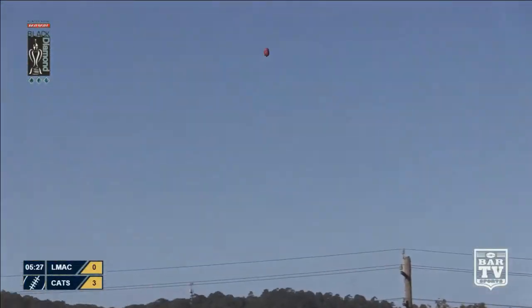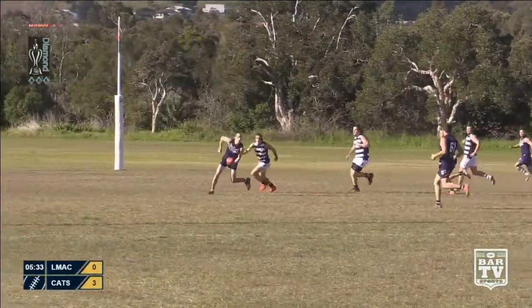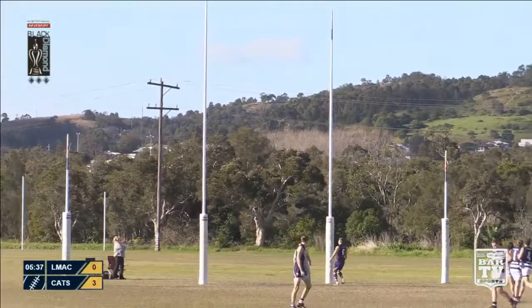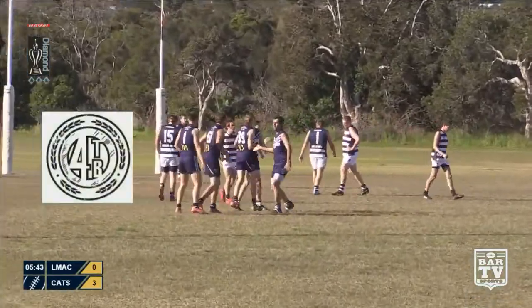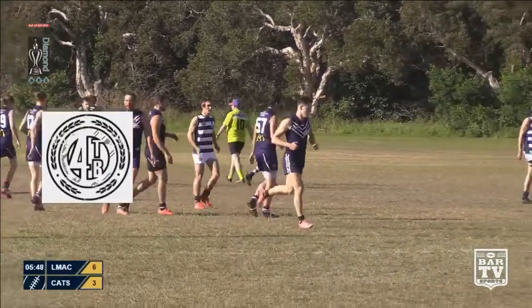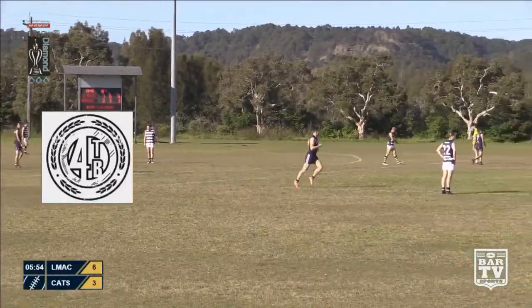It's bombed forward. Nick Bunny's going for the mark. He's got it to ground. Roved his own ball. Back to Dylan. Has a shot. Looks like he's put it through for Macquarie's first goal. Makes the score 6-3. 1 goal Macquarie, 3 behinds to Muswellbrook.